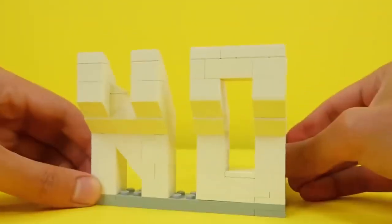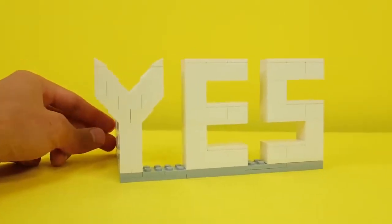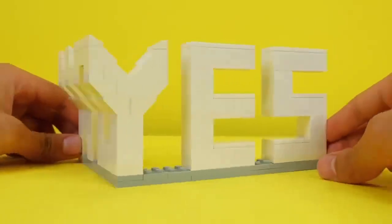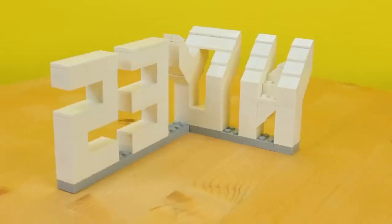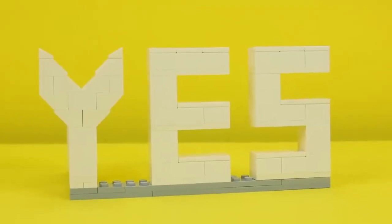This next Lego build is a sign that says no, but if you look at it from a different angle, it will say yes. Yes. Nope. Yes. Nope. And it's actually a really simple trick to do this because I actually hid certain letters behind other letters. That way you can't actually see it.